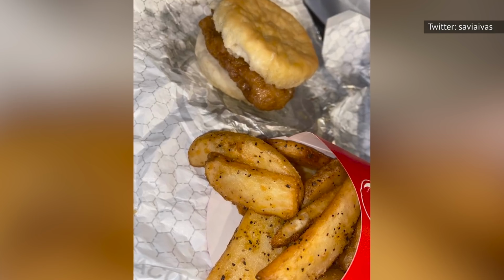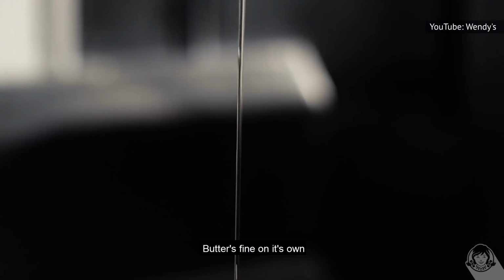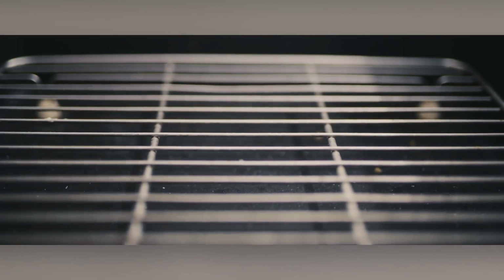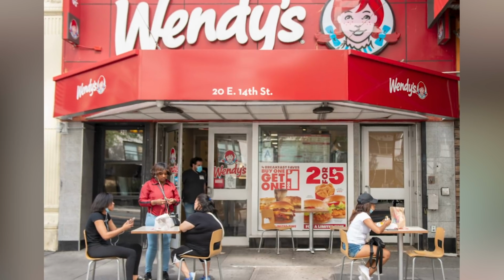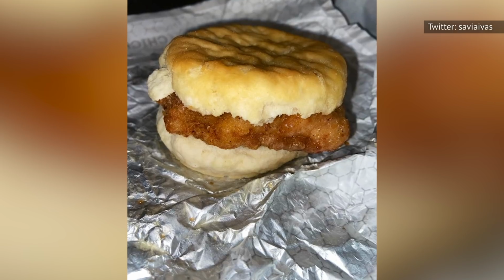The buttermilk biscuit is too floury, and the chicken is smaller than you're imagining, but what really kills Wendy's honey butter chicken biscuit is the honey butter. Instead of just mixing honey and butter together to create a happy marriage, Wendy's added other ingredients like maple syrup and soybean oil. The result is a sauce that tastes overpoweringly synthetic.